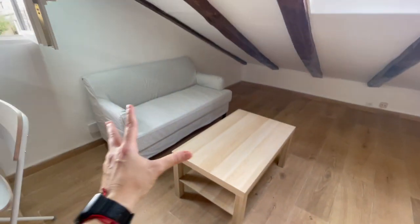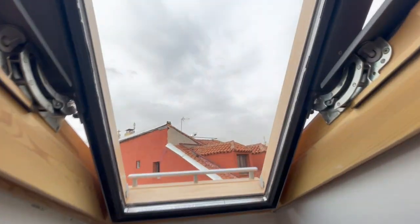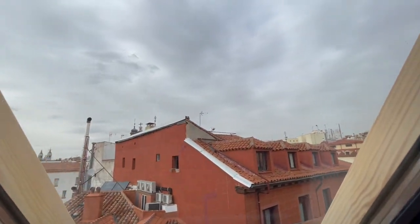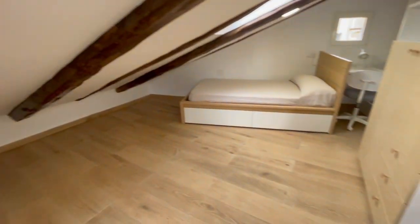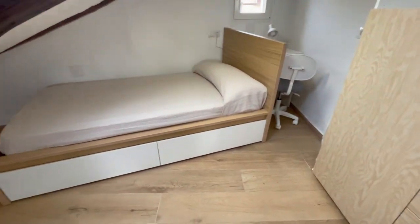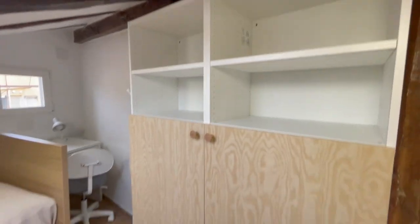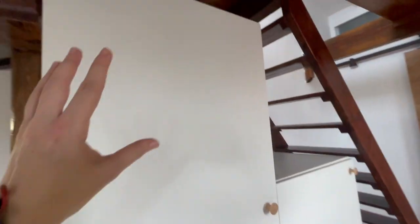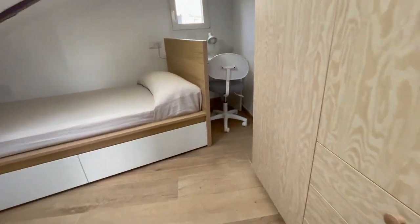So in this area you'll find this couch. The view right here is to the street as well. All right, so you will find this single bed, very big, with spaces right here to put all your things. This is gonna be a closet, and right here, this is for your shoes, and this is another closet. There is a lot of space to put all your stuff, so it's a good point.